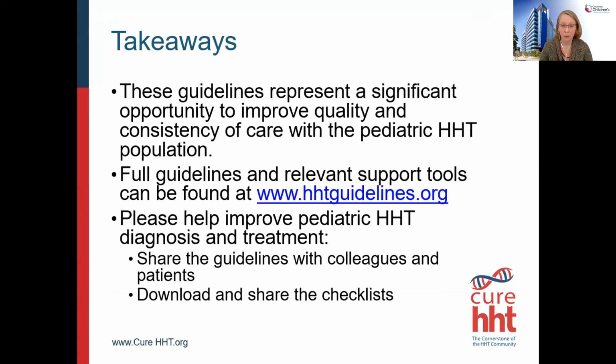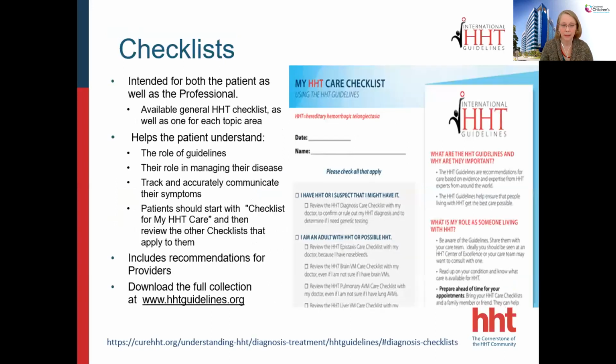As Nicole has mentioned, the full guidelines and support tools can be found on the website. And you can actually use these to improve the knowledge of people around you, family members, even your physicians, by printing these out and sharing them. They're intended for both clinicians and patients and families. Finally, I wanted to just touch on these checklists. Again, these are useful for both clinicians and families. And there are a number of these. There's one for each of the set of guidelines.